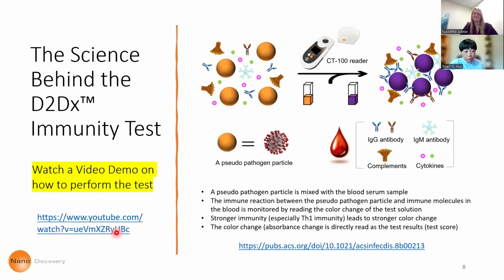If you are able to click it, not so sure, but you can download the brochure from our company website, and then you can get to the link as well to see how the test is really performed. So I'll give a little bit of scientific background, exactly what this test is about, what it is detecting. So this is a link to the original publication, where D2DX based the principle from this publication.